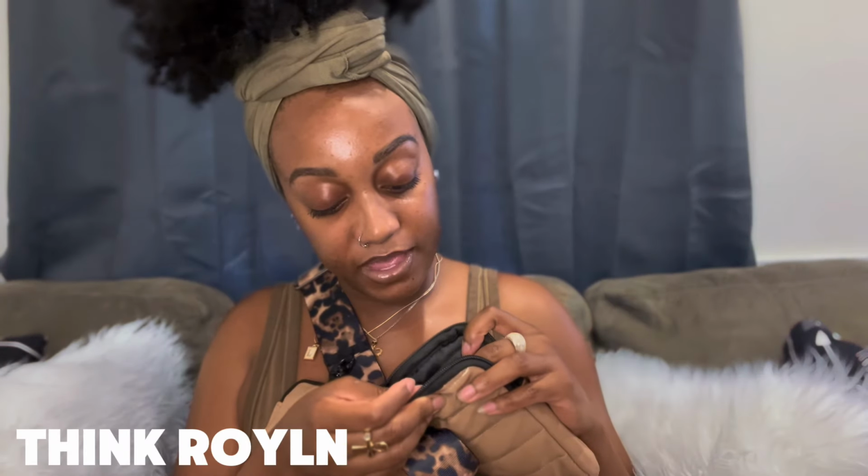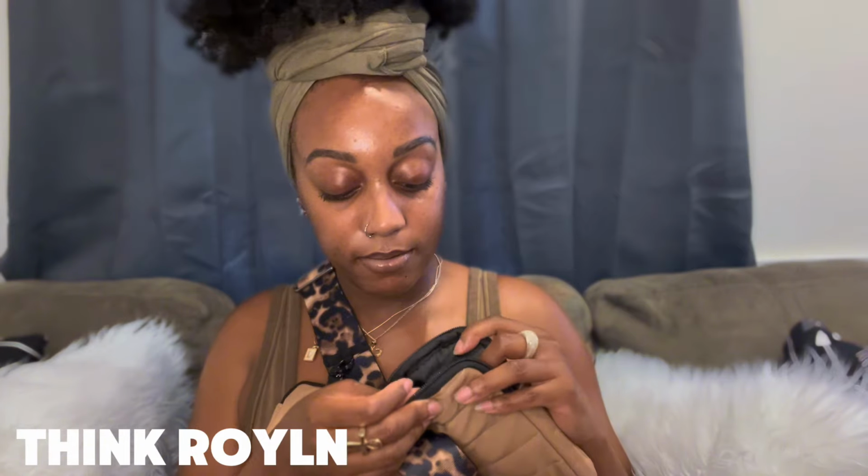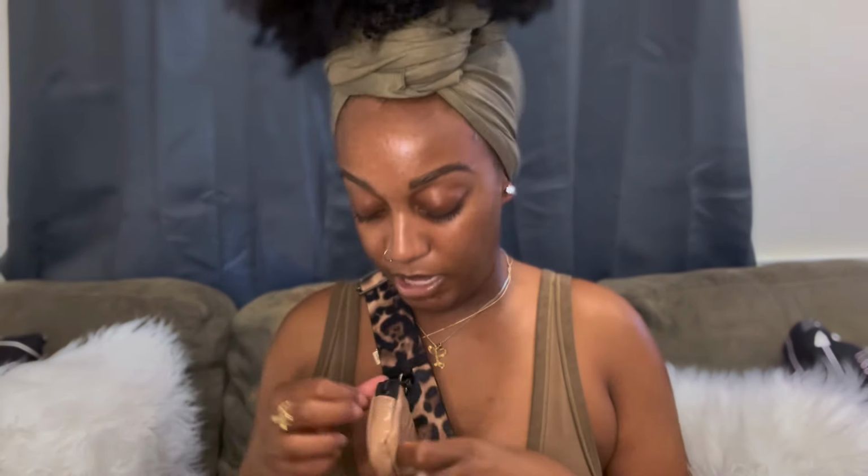This is by Think Royln. I don't know if that's how you pronounce it, but it's R-O-Y-L-N. Royln. Something like that. Super cute. Super essential to me. I haven't worn it in a little while, but for a while, this was the bag I was wearing every single day, and I'm about to pull it out. I think I'm gonna wear this on Sunday. Super convenient, super essential.